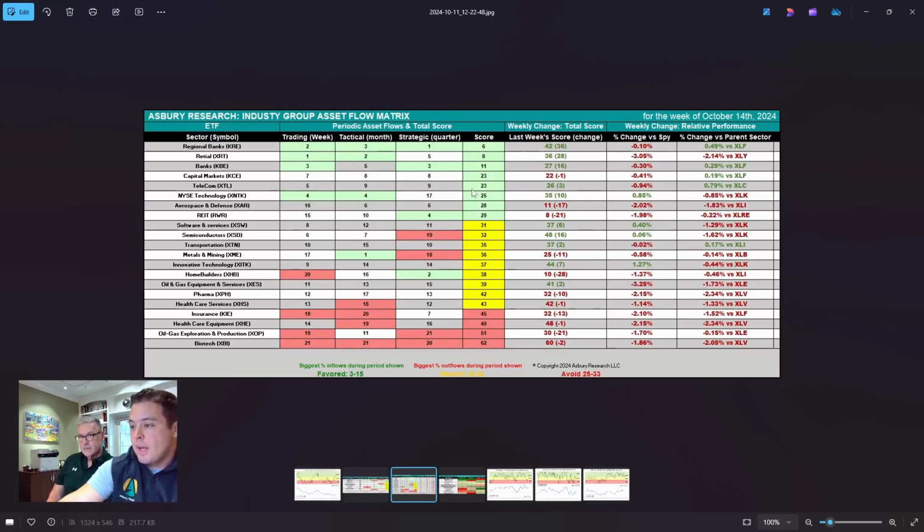This is the first time. So what is that telling us? That tells us that the broader market, even on a more detailed version, which is what this is, diving into the industry groups, the money's not sticky. The money, we have some giant changes.